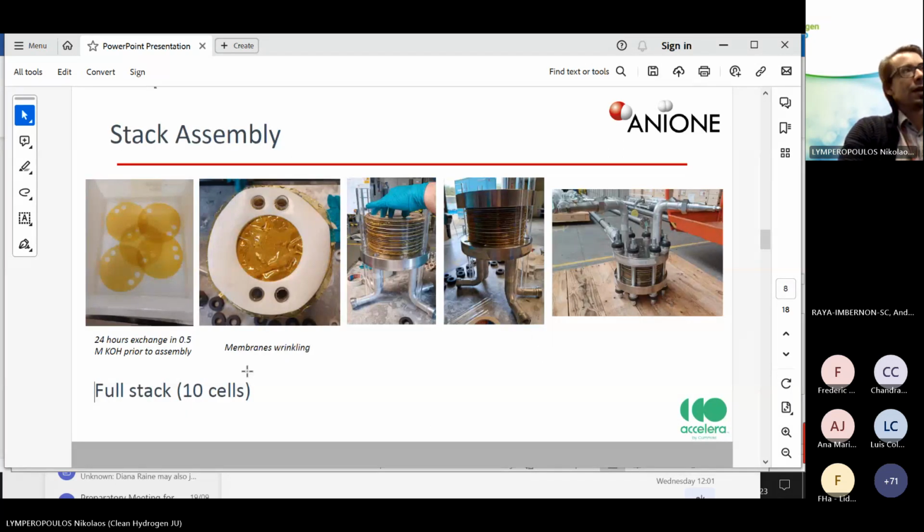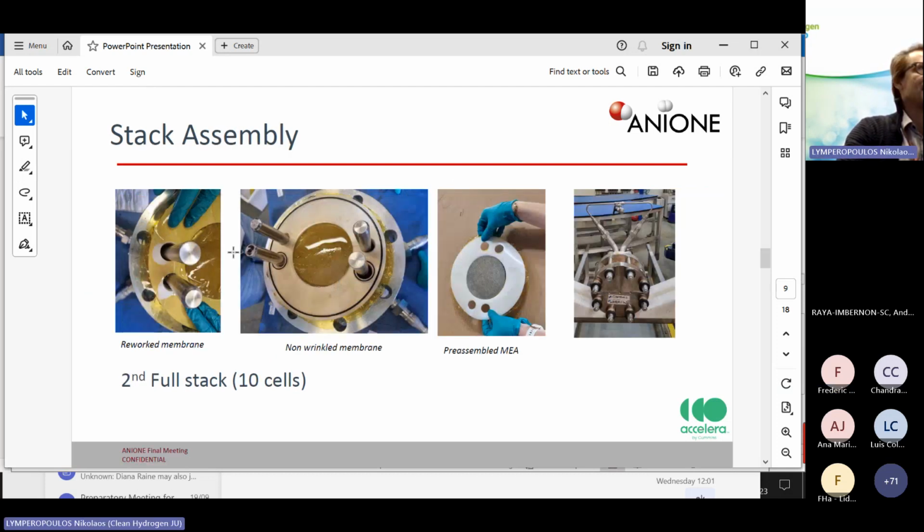Here you can see some pictures of our stack assembly. This was our first attempt of the full stack, so 10 cells, about 100 square centimeter active area. During the third assembly, we had some challenges with wrinkled membranes due to some extra swelling occurring from the chloride to the hydroxide exchange of the membrane itself. Nevertheless, we assembled it, but in our second stack build attempt, we manually reworked these membranes a bit.